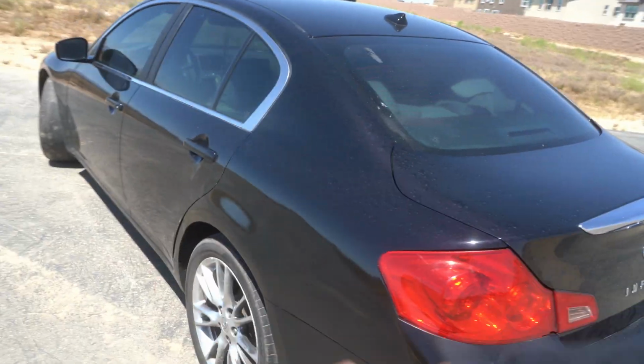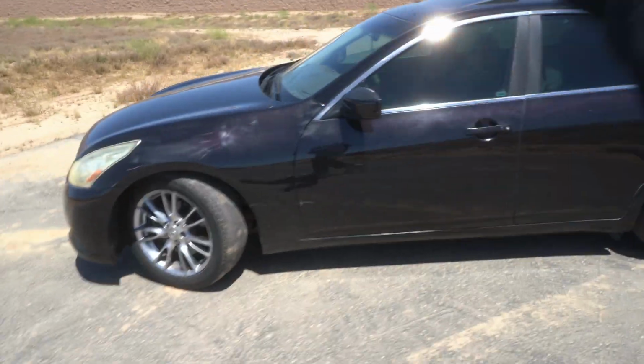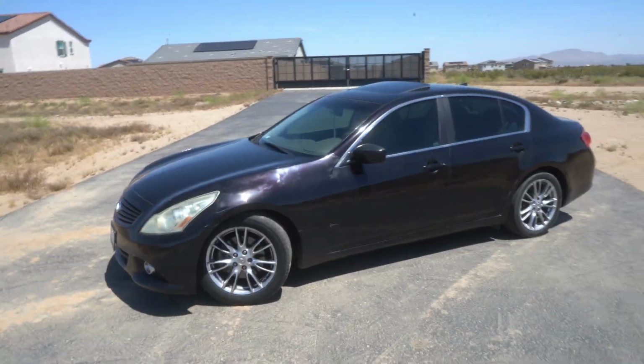Also, the car is dirty because it rained a little bit last night and I didn't clean it yet. So y'all just gonna bear with me with what I got right now. So that was number 4, I believe.